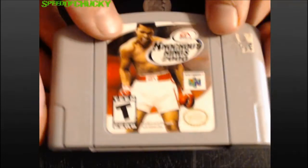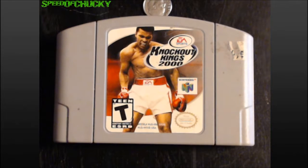Next we have Knockout Kings 2000. Very fun and interesting sports game. Played it when I was younger and wanted it, so here it is.